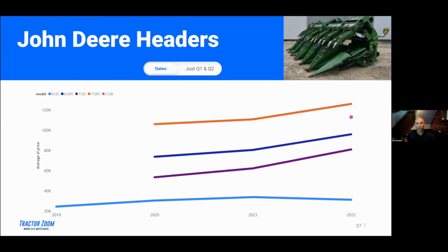A couple of our dealers did ask me specifically about certain models, so I wanted to bring up this graph that shows these different models, and I'll read them off in case the legend in the upper left doesn't show well for you. The light blue on the bottom are 612Cs. The dark blue in the middle is a 612 FC. Purple is a 712C, and the orange on top is a 712 FC. With your top three, your 712C and your two FCs, you're seeing the price increase together. This header market is really moving together, with the exception of the 612C right at the bottom.